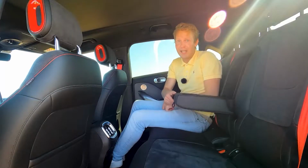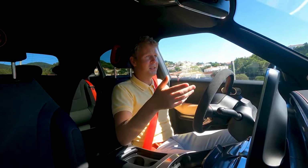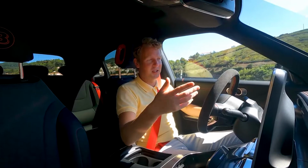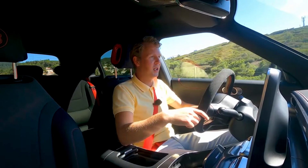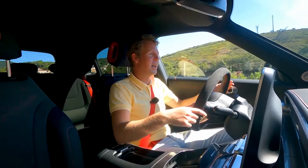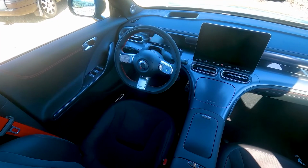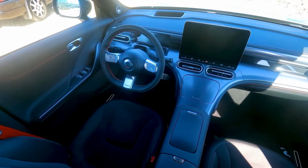Alright, let's hit the road again and discuss the interior. The interior has also been designed by Mercedes, so you pretty much get a Mercedes-Benz interior. The only thing that is different here is that you're missing the round turbine air vents that you get in the Mercedes-Benz. And there is a different infotainment system here.